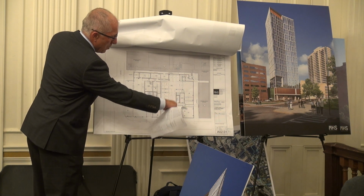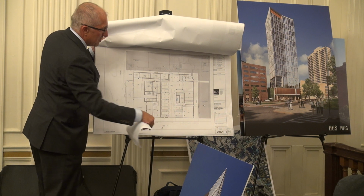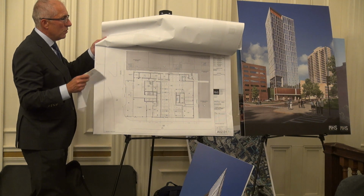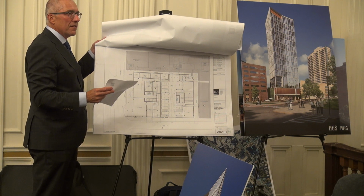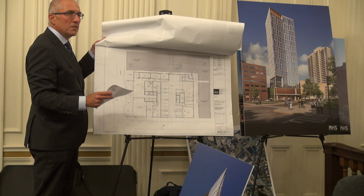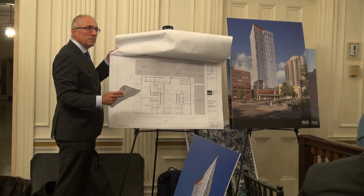Ingress and egress from the parking garage is here along Spring Street through this secure, controlled garage. The garage will have access control, cameras, and fobs to control the in and out of the garage to make sure it's a secure and safe garage. And the trash is private, right? Yes.